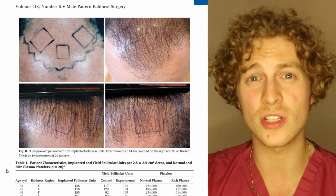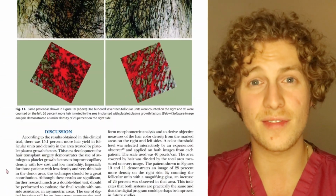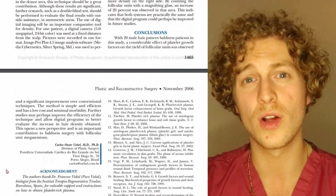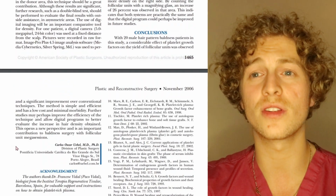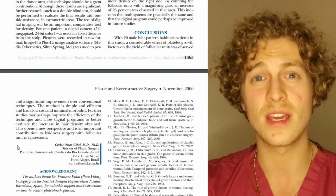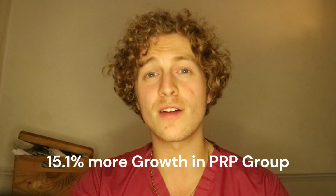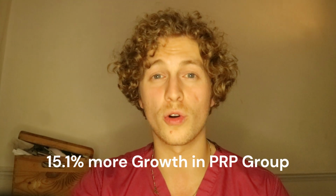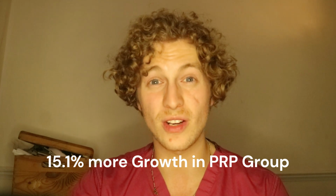This was done in every patient, and the number of grafts that grew in the end, comparing the left-hand side square and the right-hand side square, were compared. The overall conclusion was that they found a considerable benefit to the graft yield between the PRP squares and the non-PRP or control squares. And what was actually seen was an average of 15.1% more growth in those squares containing grafts that were enriched with PRP.